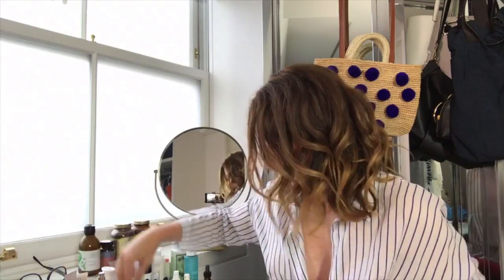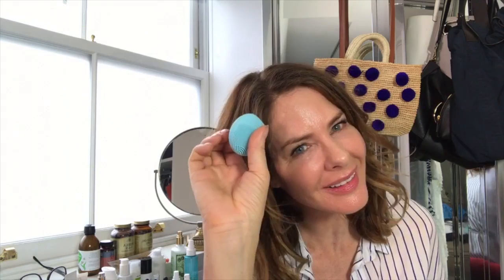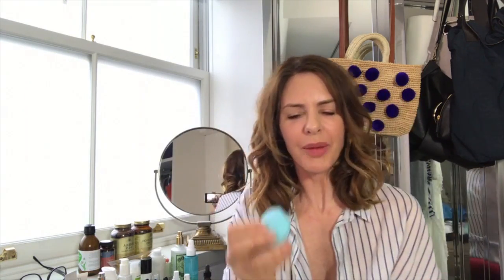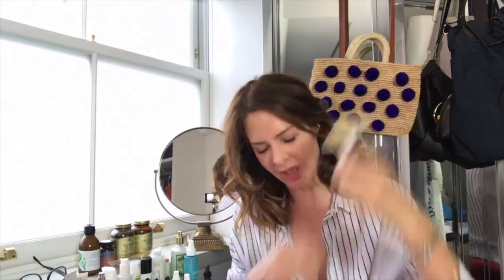And then I've got my mini Foreo, my little baby, still working. My big Foreo is rechargeable. But my mini Foreo, can I just say, works just as well. It gets into all the nooks and crannies. It's such a good product. I love it. My roller does not come smaller, so it goes in as it is.